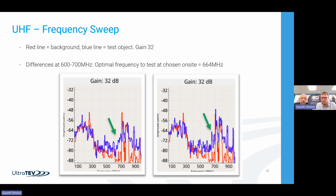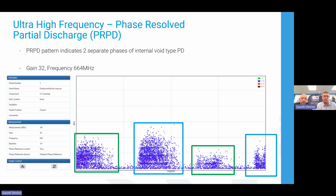We'll investigate further. So you select a frequency range where there's a decent sized gap. So in this instance, somewhere in the 600 to 700 meg range. And then you go back to look at your phase plot. So you can see here, this is 660 meg, for instance. So now we'll look at a narrow band set of energy, so it'll be 2 or 3 megahertz either side. And we can see the phase plot is much clearer. And from this pattern, you can see, great, we've got an internal void.